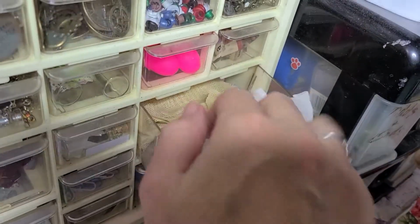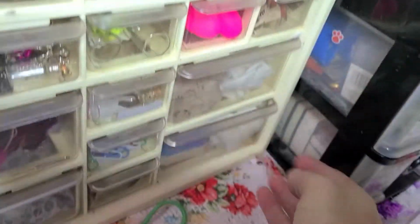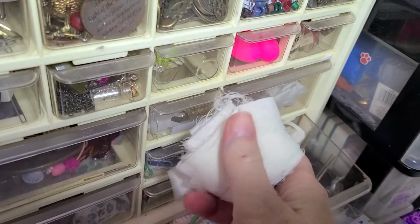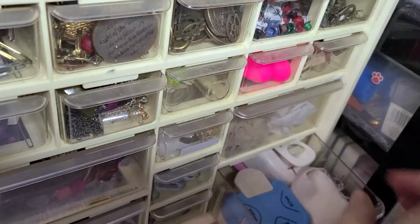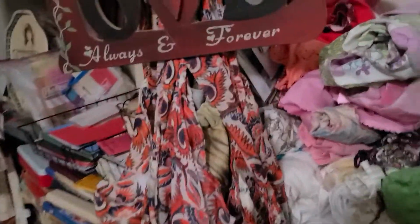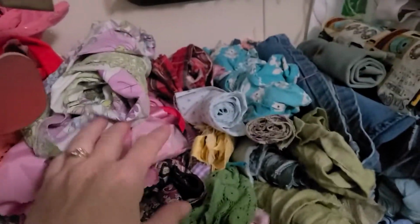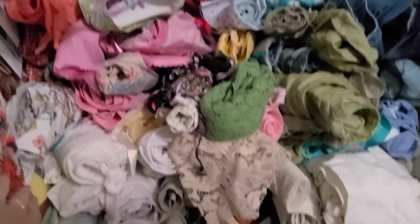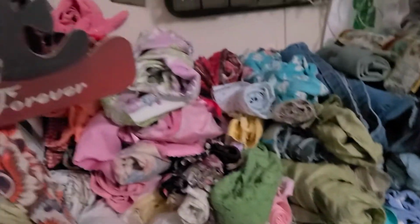linen and some cheeseclothy looking stuff and some roll of cotton shirt that I made into strips. And coming over here, all of that fabric is now in this little place here, all organized, lovely rolls that go on forever, it seems like.